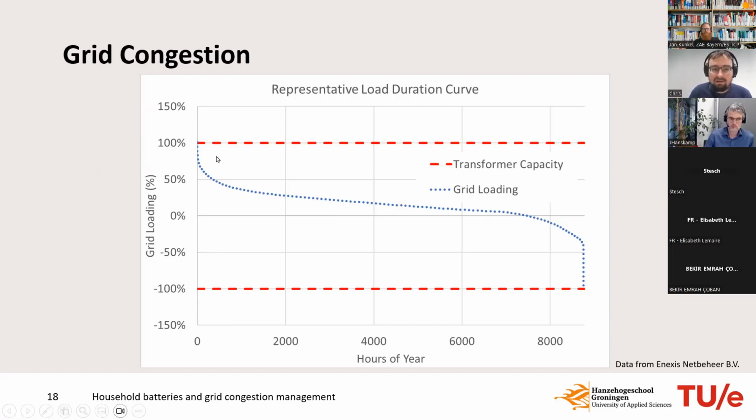And you'll see that actually the moments where you're reaching the grid capacity are very small. You're only looking at maybe a few dozen hours a year, maybe 100 hours over a whole year, where you're actually reaching these extreme values. So if you upgrade the electricity grid to account for these extremes, you actually have much more capacity than you need most of the time. So it's not very cost efficient.